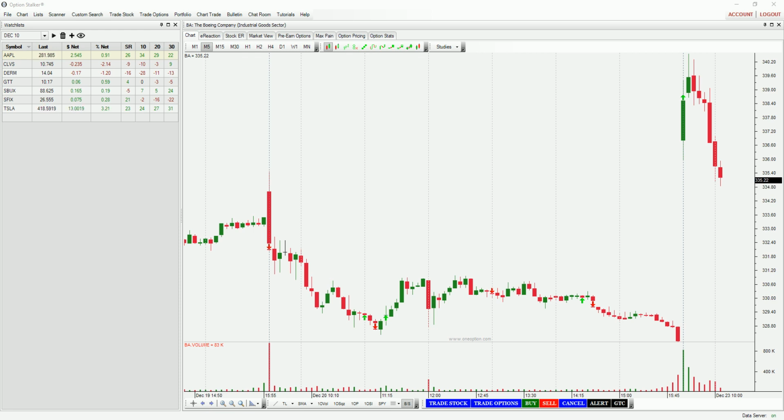I'm going to jump right on a trade that I like. Boeing. You can see how it's taken out the low of the day. It gapped higher. It's going to fill in this gap. This is weakness. Long red bars closing on their low.